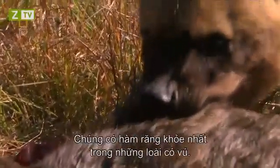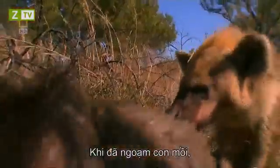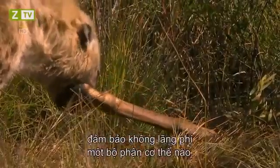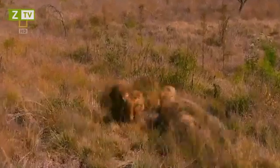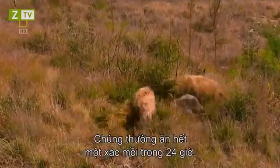It has the strongest jaws of any mammal, and once locked on, its highly acidic digestive fluids make sure no body part is wasted. They typically finish an entire carcass within 24 hours.